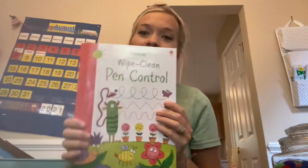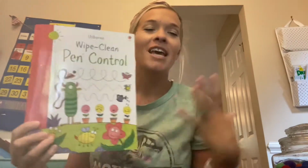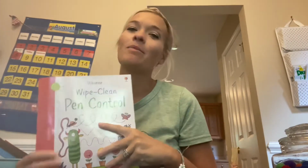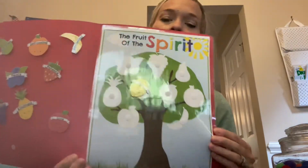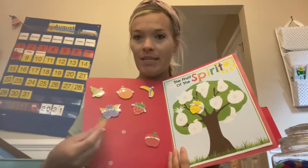Okay, so next up we have the Usborne White Clean Control. They have tons and tons of these. These were a favorite for my little girl, not so much him, but sometimes he enjoys doing them, so I have them in our cart. This is precious. This is from Arrows and Applesauce, also a gal on Instagram. It's the fruit of the spirit, and so I just have them laminated and Velcroed.